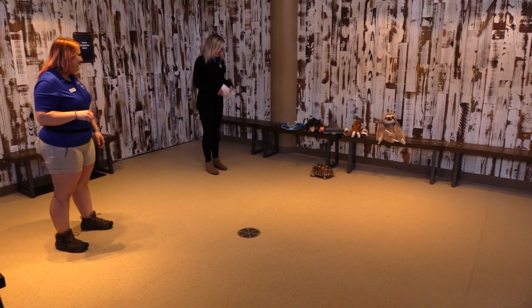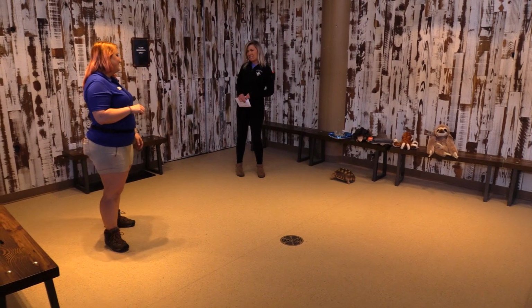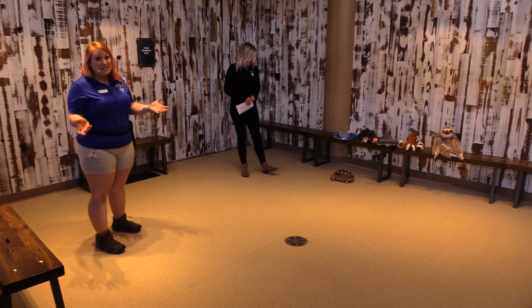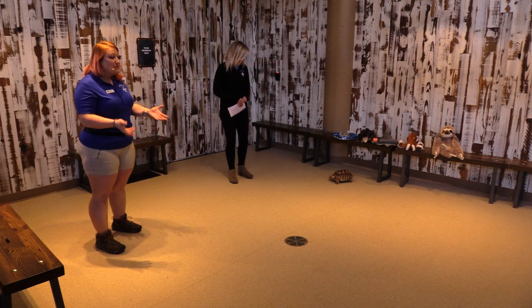Okay, I heard that some people like to keep tortoises as pets. Is that a good idea? So sulcata tortoises, as we've already talked about, do get very large. So 100 to 200 pound tortoise is a lot of an animal to house within your home.